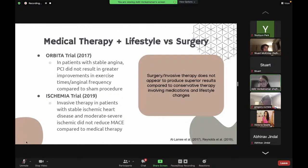Yeah, so we've talked a little bit about medical therapy management and then surgery management, but sometimes there's the question of, is one actually better than the other? So I'm going to briefly talk about two trials that looked at a more conservative approach with medications versus a more invasive approach with surgery and see what they found. So starting off with the ORBITA trial in 2017.